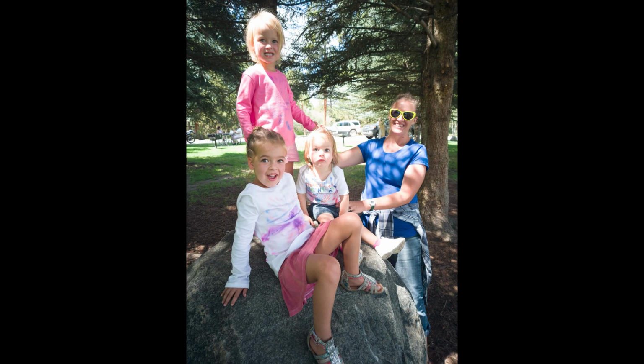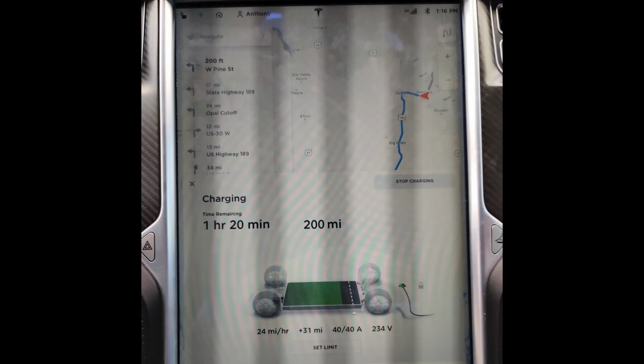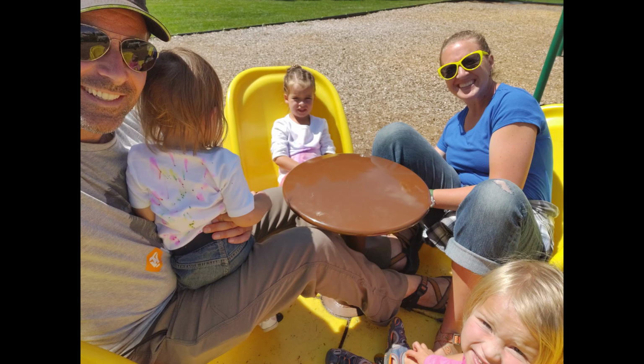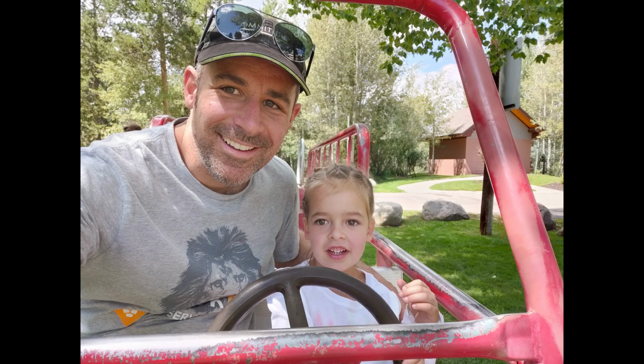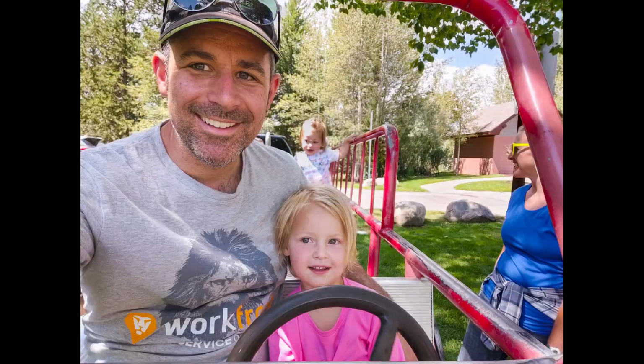After an hour, the car had charged up to 77% and was estimating arriving at the Evanston Supercharger at 11%, which was 159 miles away, and we had 200 miles of rated range, so we unplugged and got on the road. We could have just gone to the Rock Springs Supercharger, which is closer, but the overall trip length would have been about an hour longer because we would have then had to go over to Evanston, Wyoming. So I decided if we're going to have to spend an extra hour charging or driving, either way, I'd rather just have fun playing in the park with my kids and less time in the car.